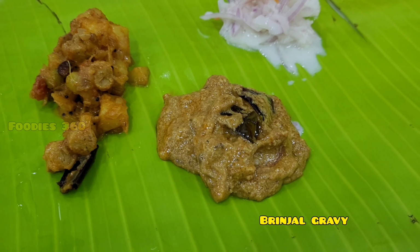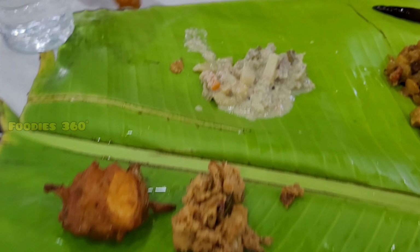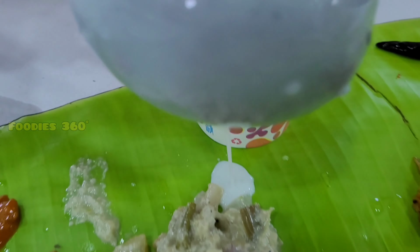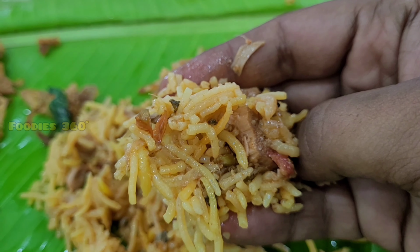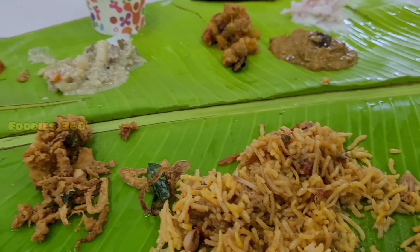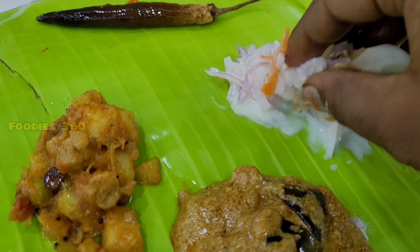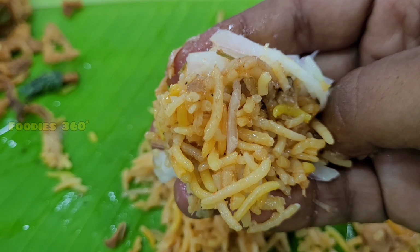All the items they served on banana leaf had their own unique taste, especially Paruppu Podi, which plays a vital role in this meal. Eating Paruppu Podi with hot white rice and ghee was delicious. Mutton biryani and Paneer stick were really awesome because they take more time to cook. Instead of mutton pieces, they used jackfruit as an alternative. These jackfruit pieces look exactly like mutton pieces.